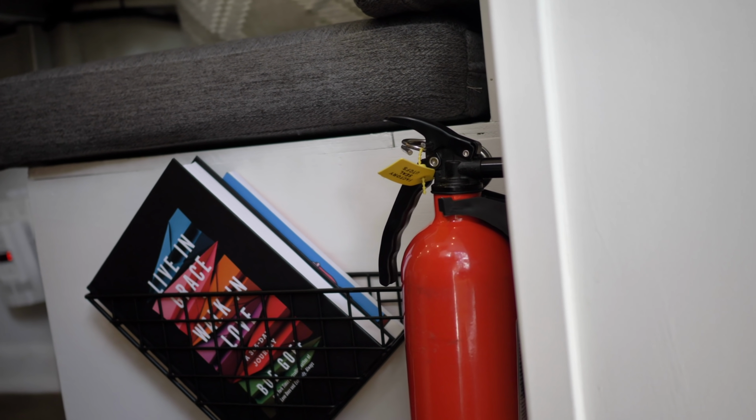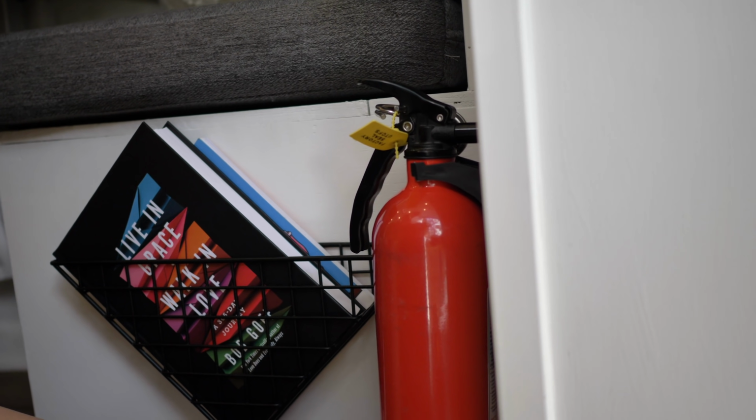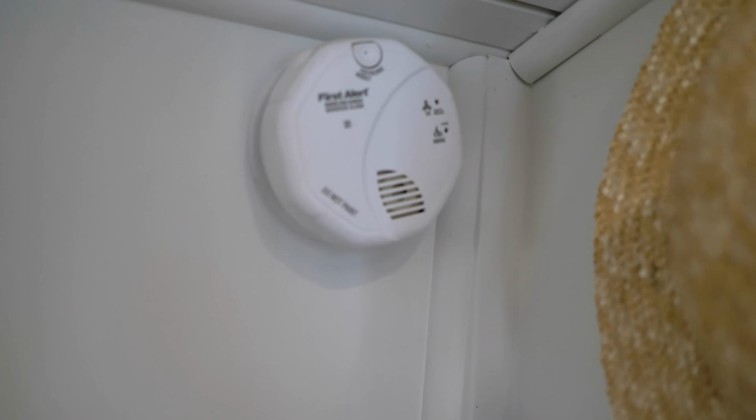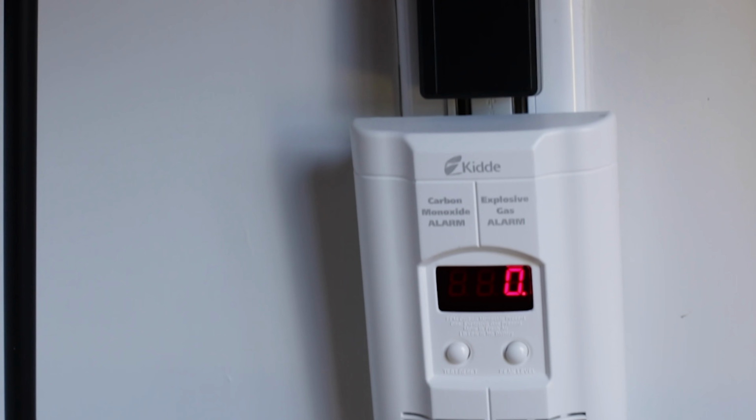We have a fire extinguisher mounted in the kitchen dining area along the wall of the bathroom. We also have carbon monoxide and fire detectors. There's a 2-in-1 that's mounted up at the ceiling, and we also have an explosive gas detector, which is at the floor.